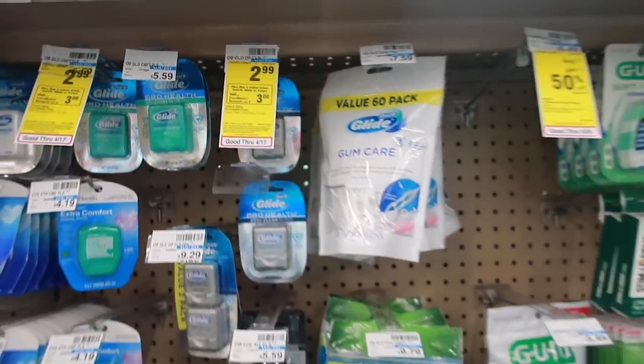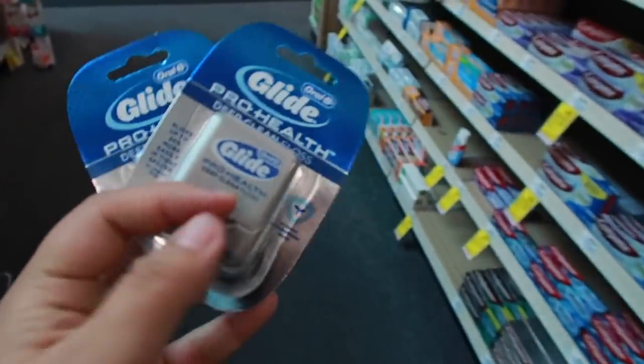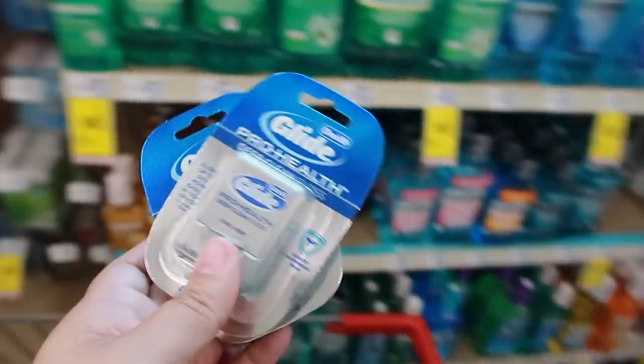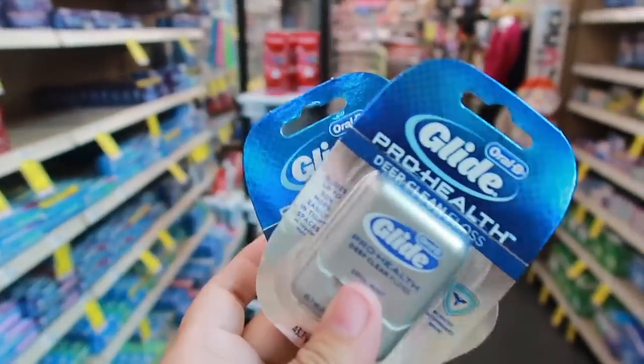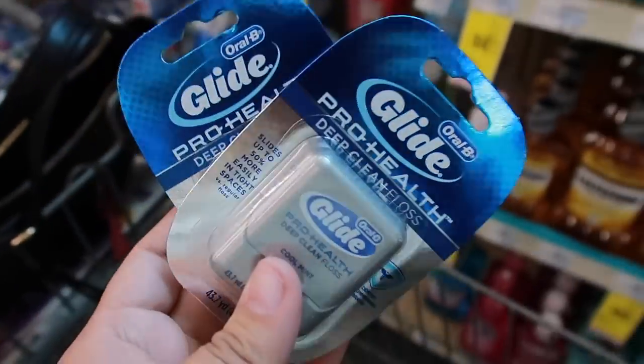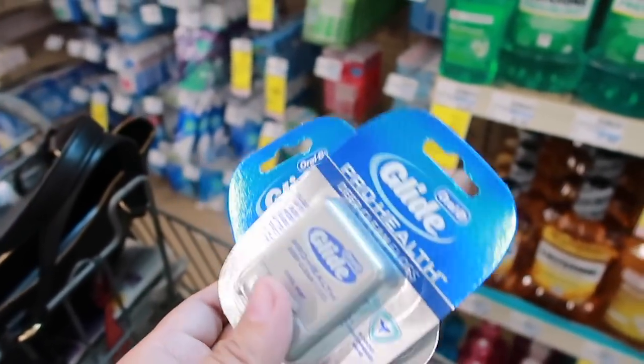Okay guys, so I have about $78 in Extrabucks that I need to burn. I'm gonna be grabbing these floss. It's a super easy deal. I shared it with the toothpaste, but you can also do it with the floss or the toothbrushes. They're on sale for $2.99. There's a $3 off 2 digital coupon, and I'm gonna roll $3 in Extrabucks. Getting them back makes it completely free.